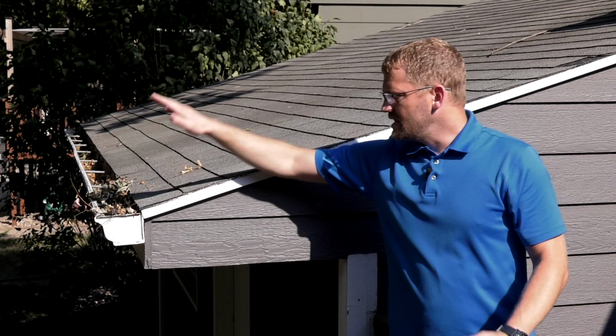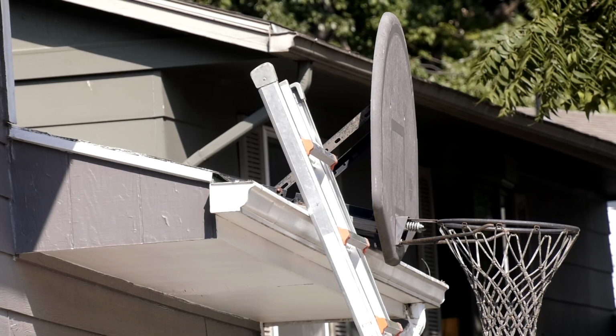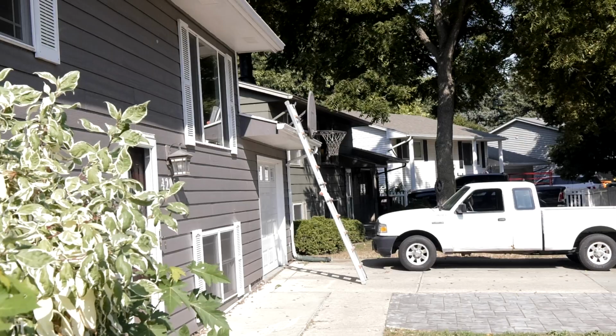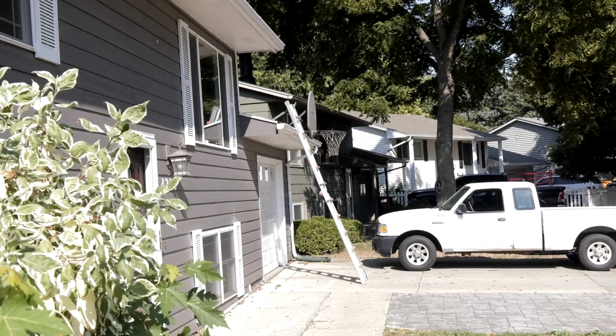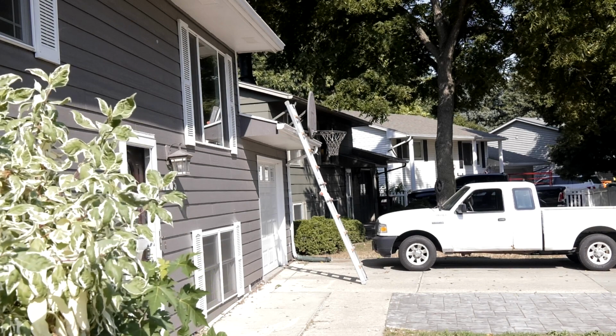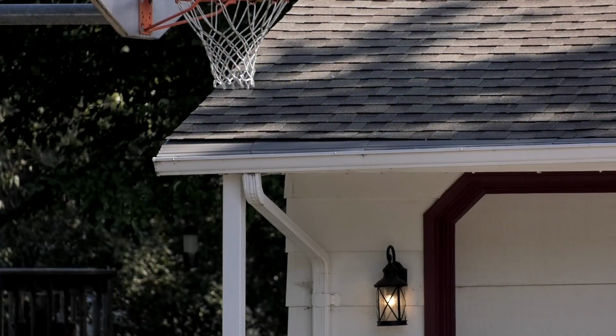So ultimately, keeping your gutters clean is a really important thing to do to your home. It's pretty simple. If you can just climb up on usually a 6 or 8 foot ladder is plenty big enough. Grab some handfuls and clean it out. And if you can't get up on a ladder, paying somebody to do this is worth it.